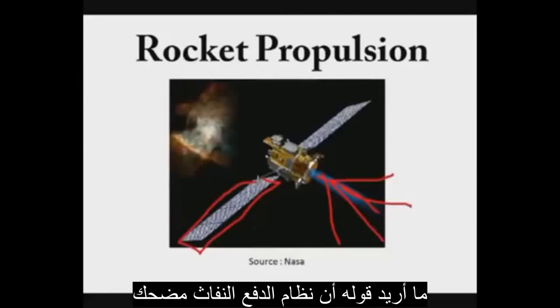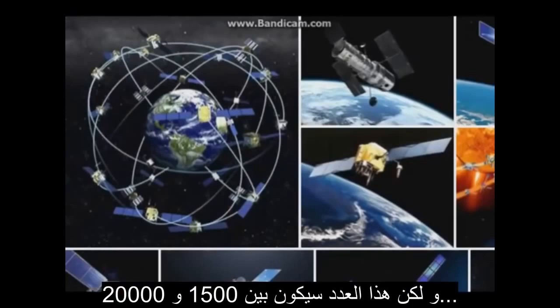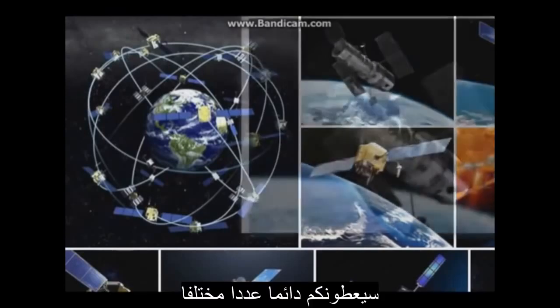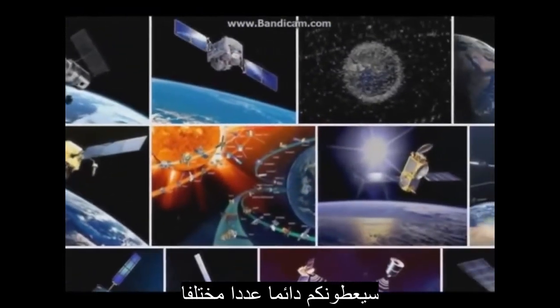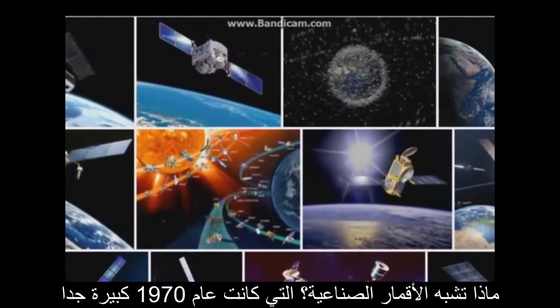But my main point is, this rocket propulsion in space is ludicrous. Now, how many satellites are in orbit? You can't get a number, but that number will range from anywhere between 1,500 to 20,000 satellites. You'll always get a different number as to how many satellites exist in orbit. What do satellites look like?